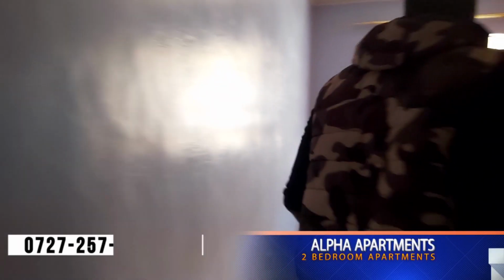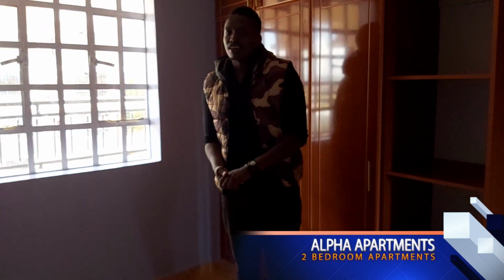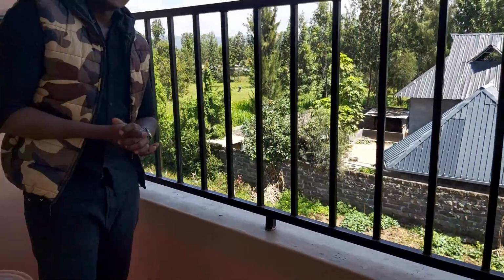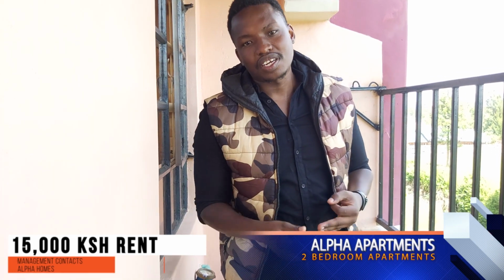So guys, this apartment is called Alpha Apartments, Alpha Home Apartments, and they offer a nice two-bedroom unit over here. If you'd want this apartment, I'm going to link the number of the caretaker right here. It's going for 15,000 Kenya shillings, a two-bedroom apartment. Together with the deposit, it's going to be another 15,000 Kenya shillings.